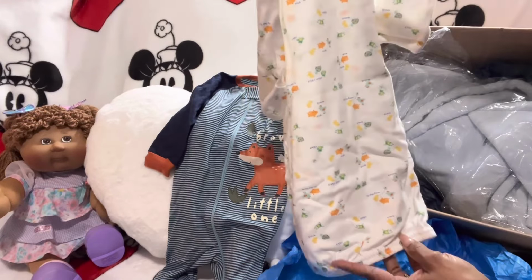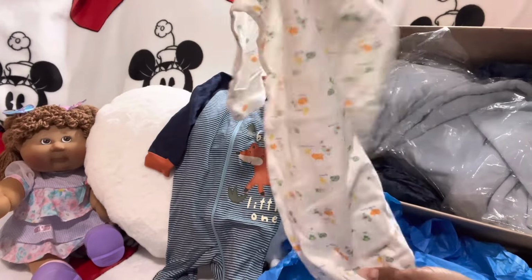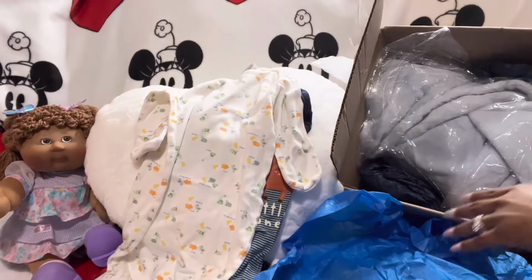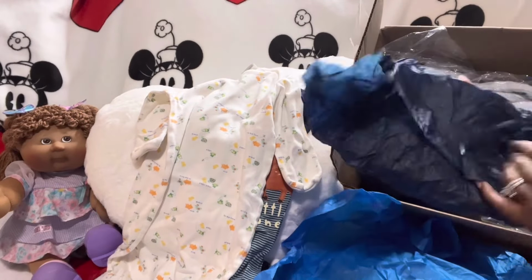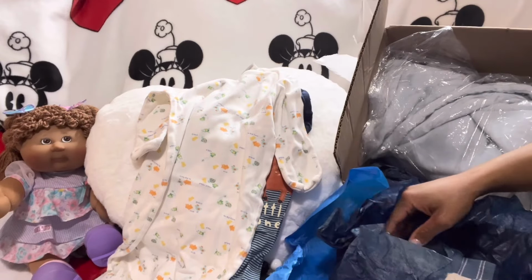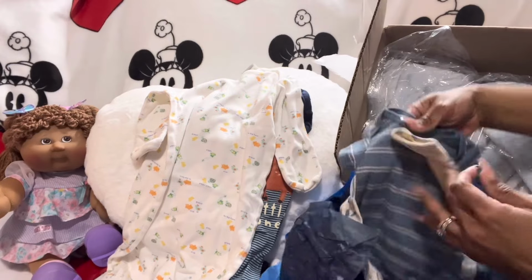The background is white and it has different colors on there. These are little chicks. Cute. I like these little nightgowns with the hand mitts made onto there. Cute, cute. And then we have dark wrapping paper here. Oh, and it smells so good.